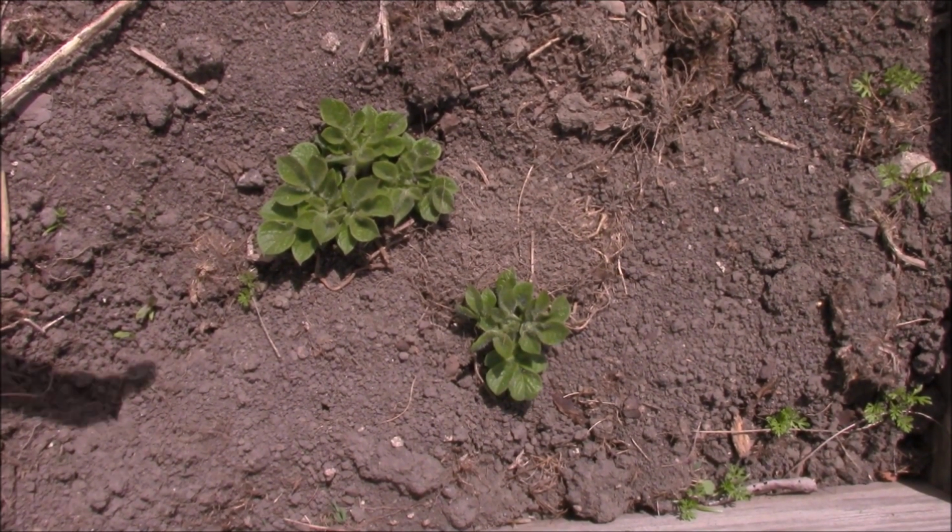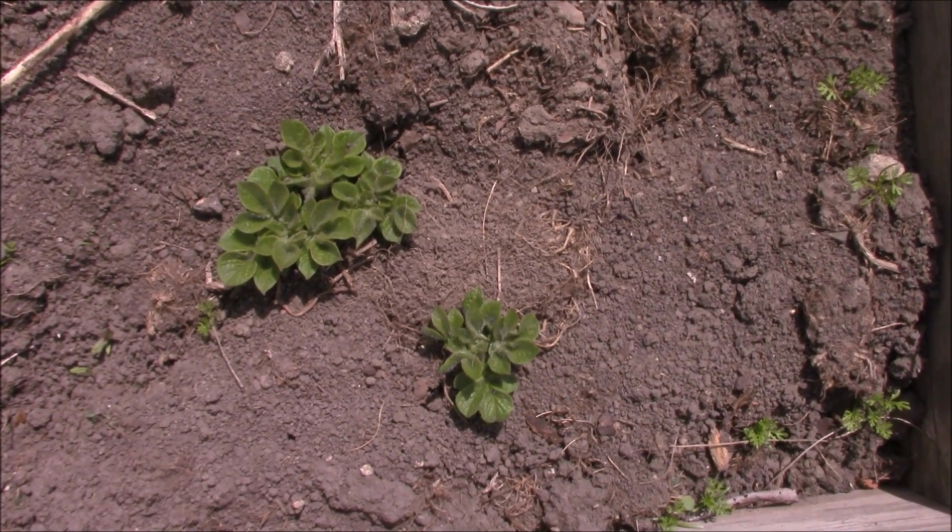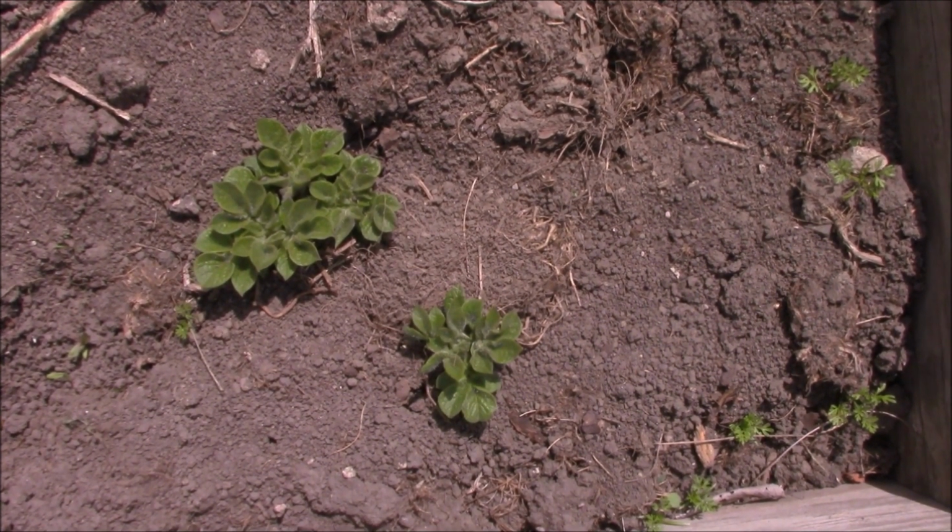Super excited about that. Here in the vegetable garden, you can see the potatoes that I planted just a week or two ago are already sprouting. I can see a few of them coming up.